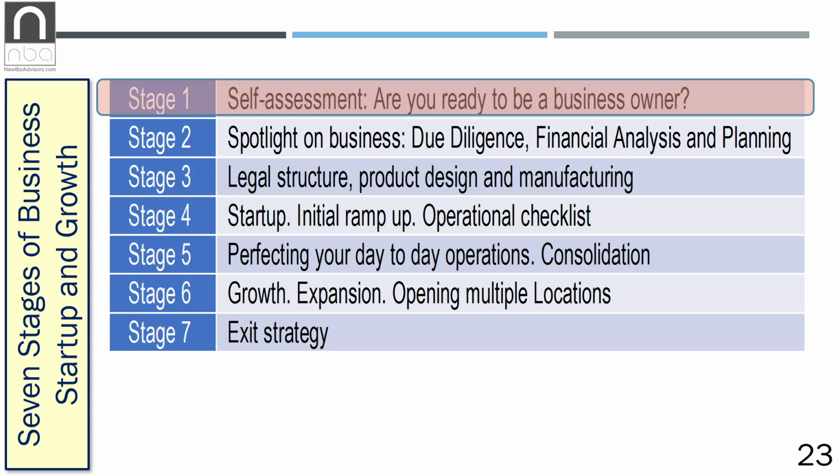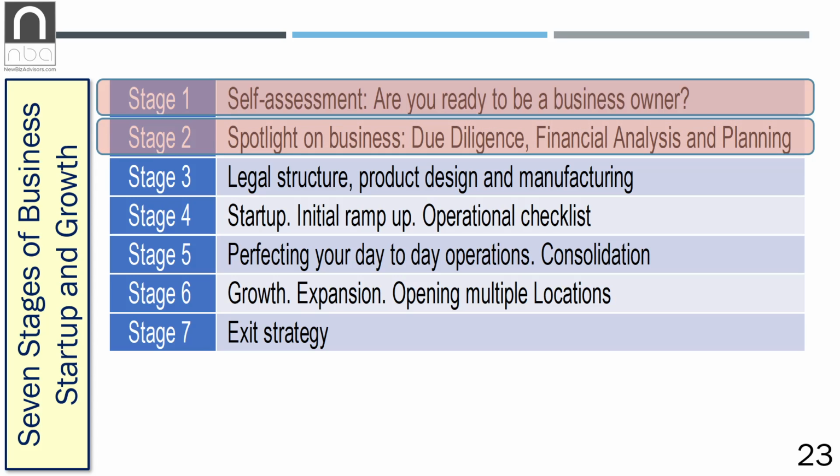Are you ready to be a business owner? This stage is all about your assessment. What skills, what traits are required for you to be a successful business owner? Do you have those or not? We'll help you identify those with extensive, detailed checklists and questionnaires. The second stage, a spotlight on business.